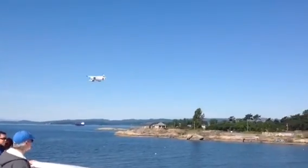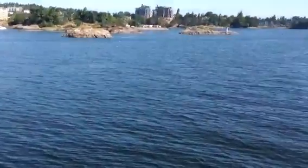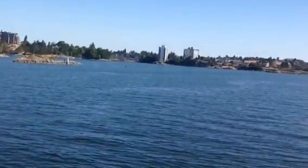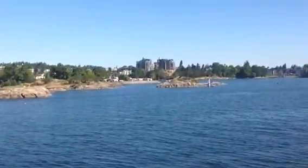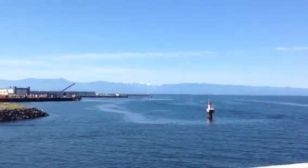There's a seaplane taking off in the inner harbor of Victoria, British Columbia. Since this is an island, Vancouver Island, a lot of the access from the mainland of British Columbia and Vancouver is by seaplane. Back at Port Angeles, rather, we were up there on top of those mountains yesterday.